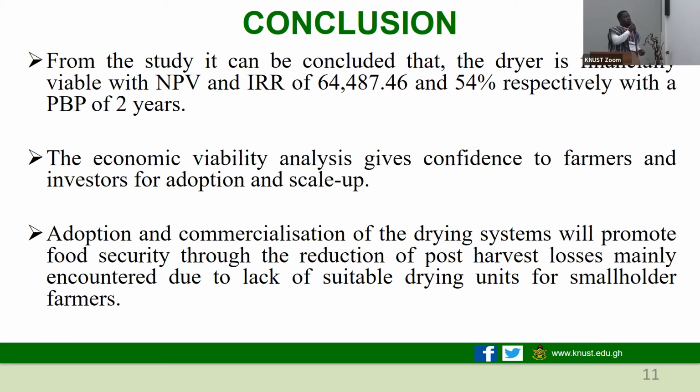From this, we can say that after 2 years of investing in this flatbed dryer, with an internal rate of return of 54 percent, a net present value of 64,000 was gained, making this investment successful and viable. And the economic analysis gives reference and confidence to farmers and investors for adoption and scale up. The adoption and commercialization of this drying system will also promote food security through reduction of post-harvest losses, mainly encountered due to lack of suitable drying units for smallholder farmers.